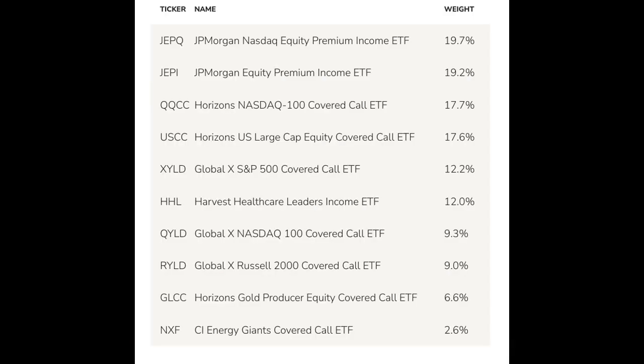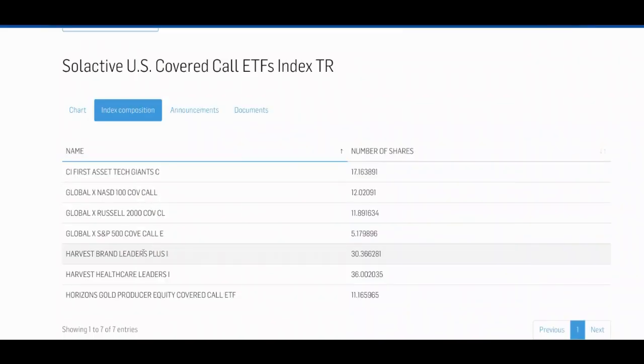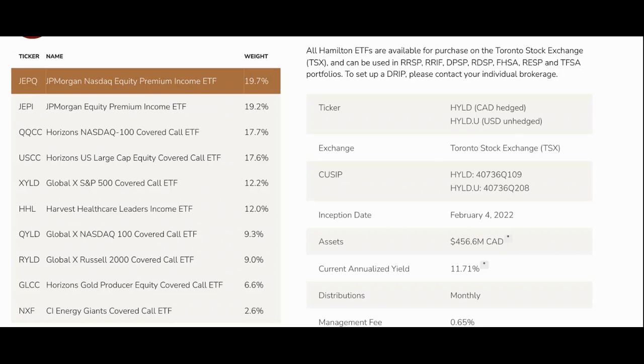Now I'm okay with the JEPI replacing the Harvest Brand Leaders ETF. That I was perfectly okay with. But what I was not okay with was the replacement of this CI First Asset Tech Giants ETF, the TXF ETF, with JEPQ. And there were mainly two things that bothered me about this switch from TXF to JEPQ. Number one, the fund managers for both these ETFs employ very different covered call writing strategies to generate income, which results in different total returns for both these funds.